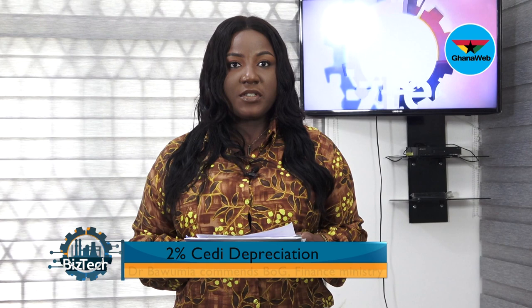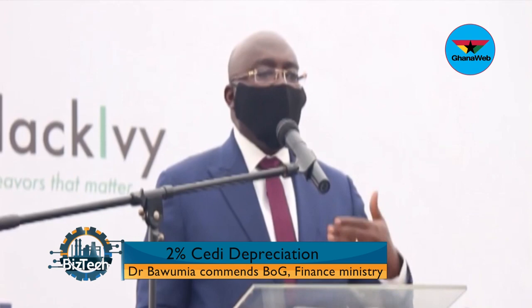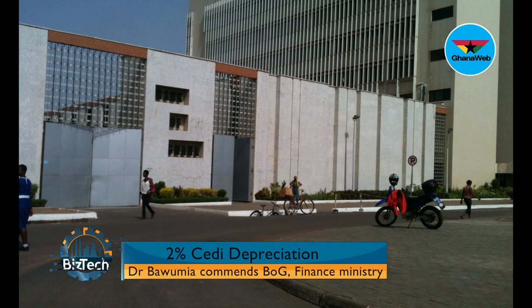Vice President Dr. Mahamudu Bawumia has commended the Central Bank and the Finance Ministry for working to ensure that the Ghana cedi stayed afloat despite the COVID-19 pandemic and the country's preparation toward the December 7th election. According to Dr. Bawumia, this has changed the debate about the cedi, which characterizes the nation anytime there's an election. He noted that the very splendid result of the Ghanaian cedi is as a result of the monetary policies the Bank of Ghana introduced and the larger contribution from the Finance Ministry.